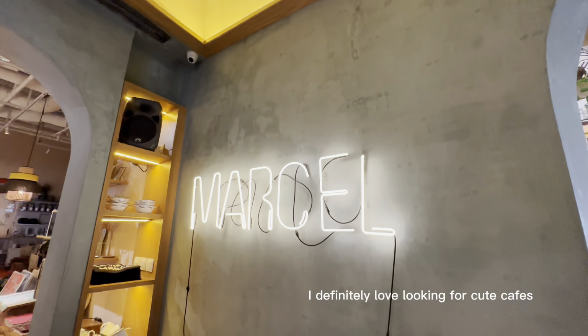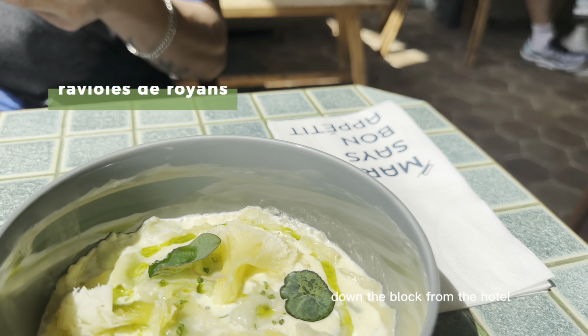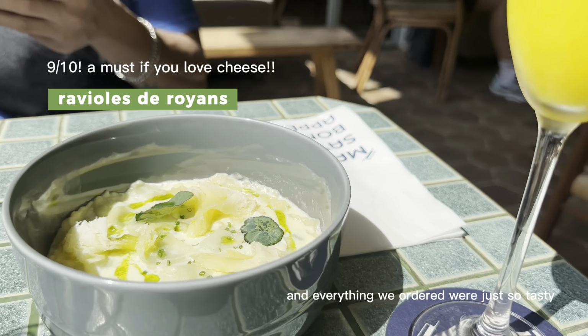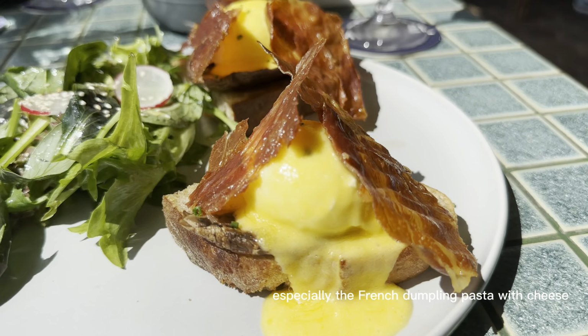I definitely love looking for cute cafes, and this one was a French cafe down the block from the hotel, and everything we ordered was just so tasty, especially the French dumpling pasta with cheese.